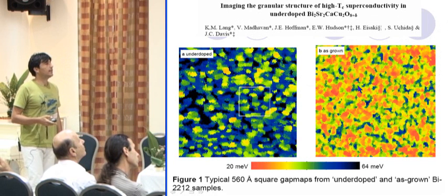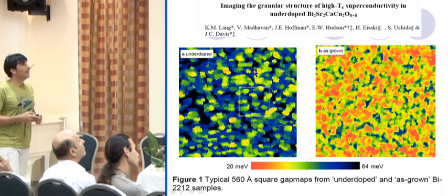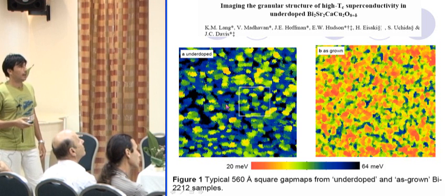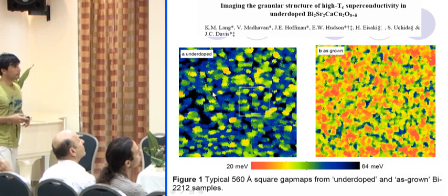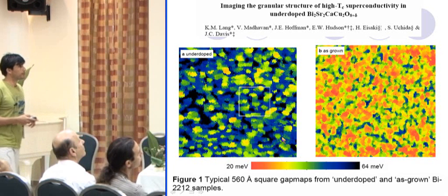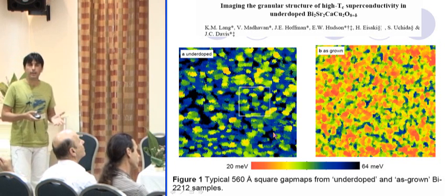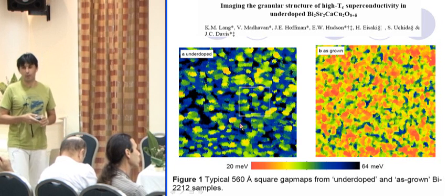This is STM data by Seamus Davis's group, that you've seen some other data of his. Basically, this is BSCCO, and he is mapping the gap by using the tunneling density of states. This is an underdoped sample, and this is optimum doping. And you see that there are regions of large gap, which is not the superconducting gap, and some kind of grains. These are not deliberately made grains. This is just a property of either the surface or of the cuprates.